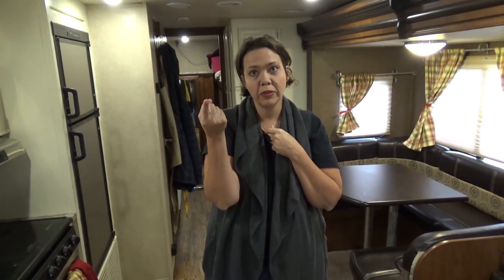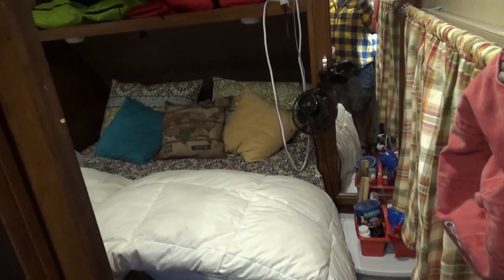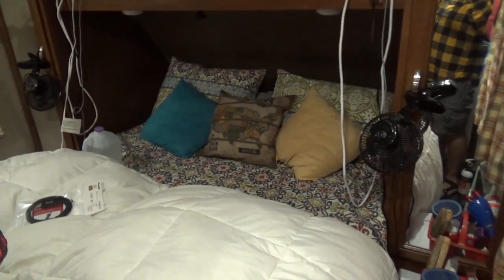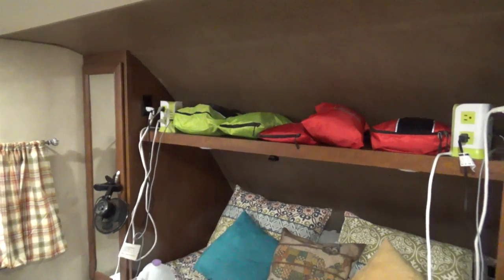Okay, so we have done a lot of things. Should we start with the bedroom, you think? As you might recall from the earlier footage, this was a hot mess. Look at that now. She's made the bed. Look at that. All organized. Okay, I gotta get in there so I can show them my trick.